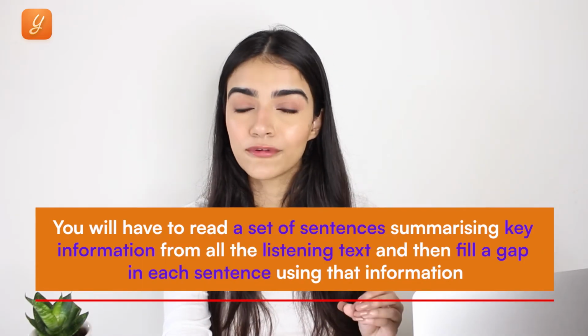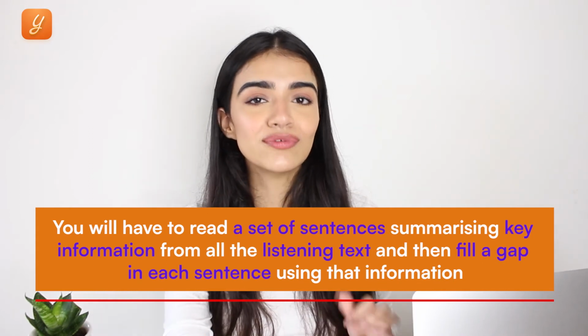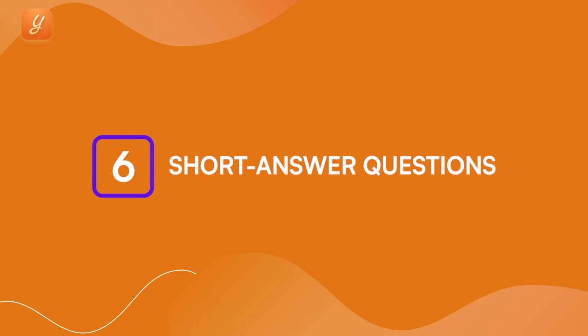You will have to read a set of sentences summarizing all the key information from the listening text and then fill a gap in each sentence using that information. Here also, you have to strictly follow the word limit. This type of question tests your ability to find out key information and also understand functional relationships like cause and effect. Now at the last type, short type of questions.